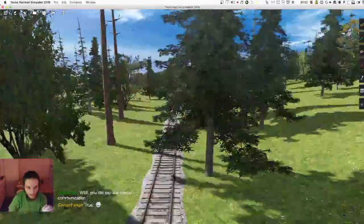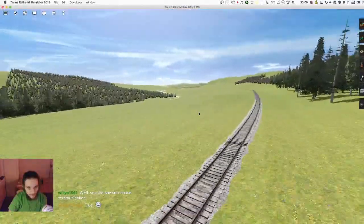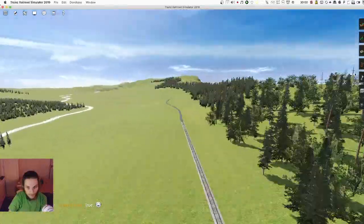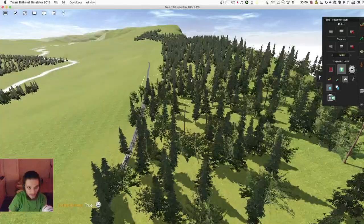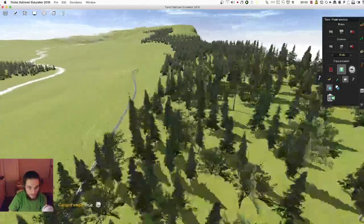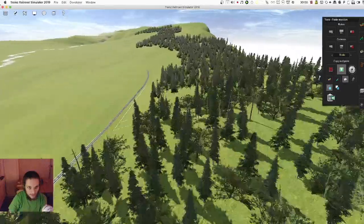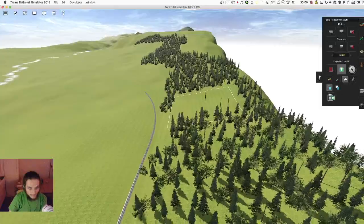Hold on, just spit out all the leaves. Come out like this, and then you've got that view. Now that is an amazing view. Okay, then you come along here. The forest should really still go all the way down to the tracks. I will replace this with the denser forest once we're at that point. Okay, so that goes all the way to there-ish.